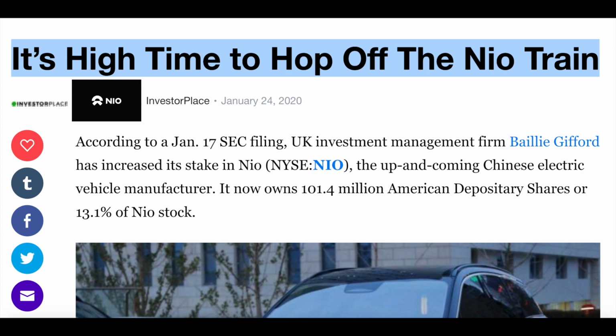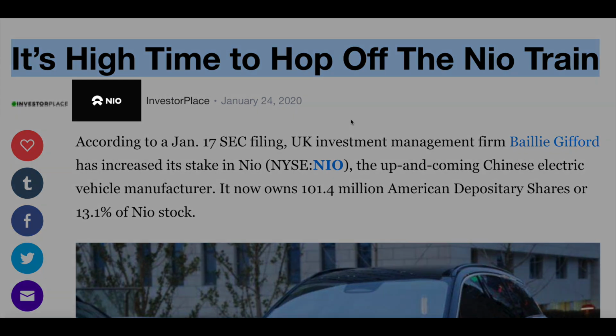I try to remain very objective with this type of an investment, and that mostly comes back to two things: delivery numbers and earnings reports, okay? So as long as I see steady growth or a trend moving in the right direction with delivery numbers, and I see good results on earnings, then I'm most likely going to remain bullish on NIO. But there is a bear side to this company. Let's take both of those into account. I think this article does a pretty good job of laying both of those out for us.